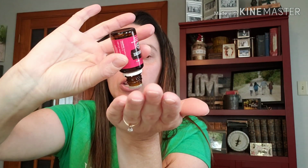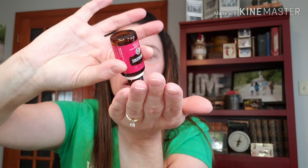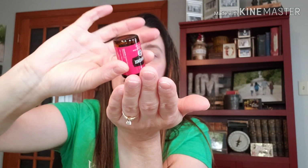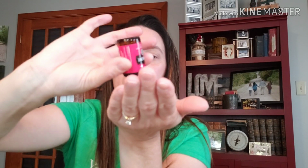So I'm just going to put some on my hands here. Again, a little goes a long way. Just a drop is good. Frankincense, while not as thick as some others, is a little bit thicker than some of your oils, so it might take a little bit to come out. Okay, I'm just going to rub it in there and get a little bit more actually.